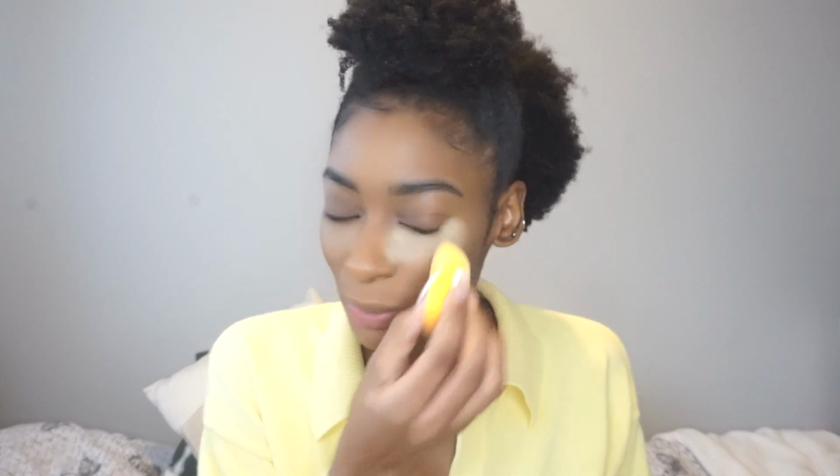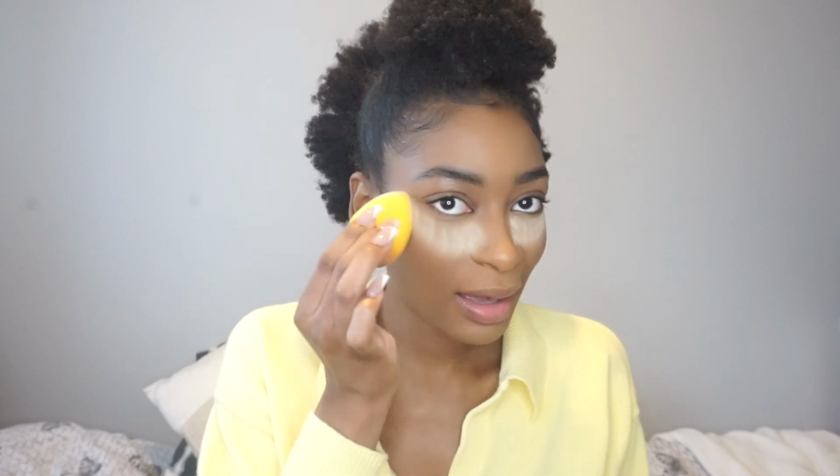And the one thing I will say about Laura Mercier powders in general, when it comes to how fine the powder is, they're unmatched. Honestly and truly, they are the best in the game when it comes to that. Their powders are so soft, so delicate, goes onto the skin so smoothly, as you can see, and you really don't need a lot.